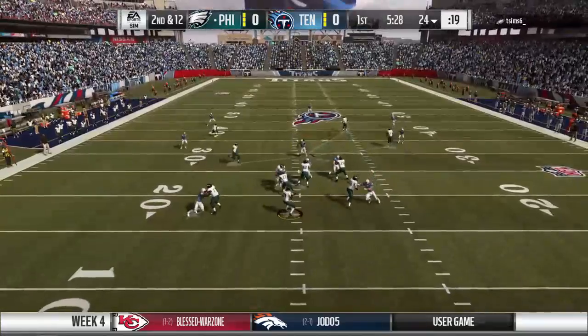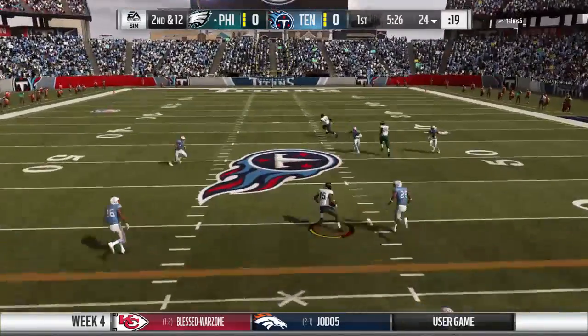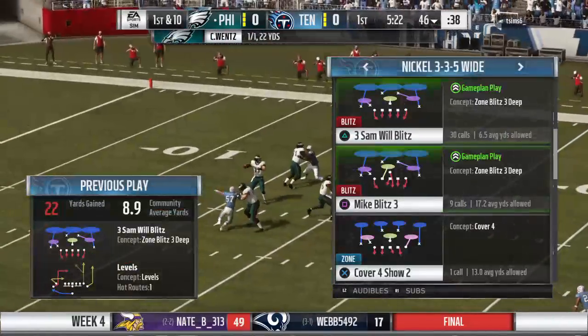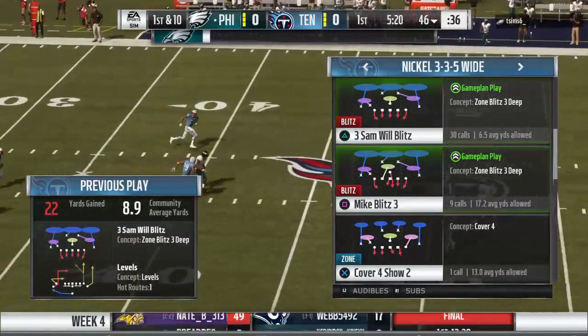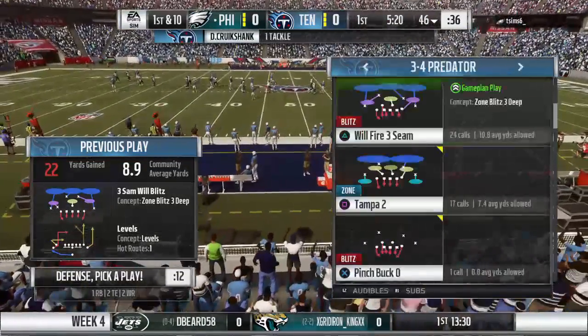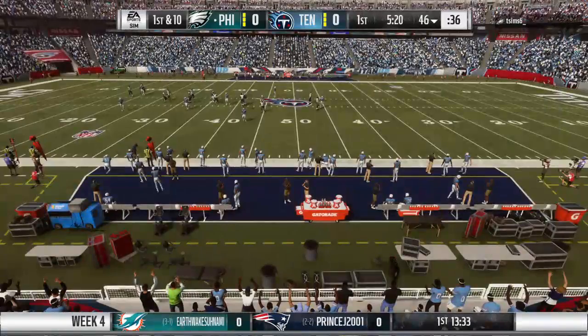On second down, here's Wentz. That's complete to John Ross. A good pickup there at 22. I think it all came together there. In-breaking route, drove it with excellent pace. Money throw right there to move the sticks.